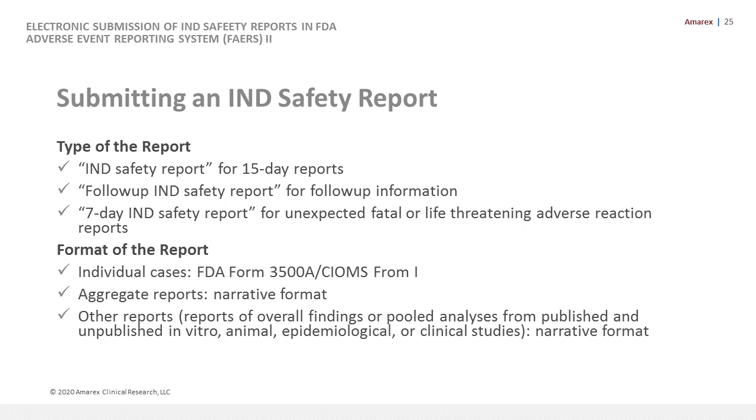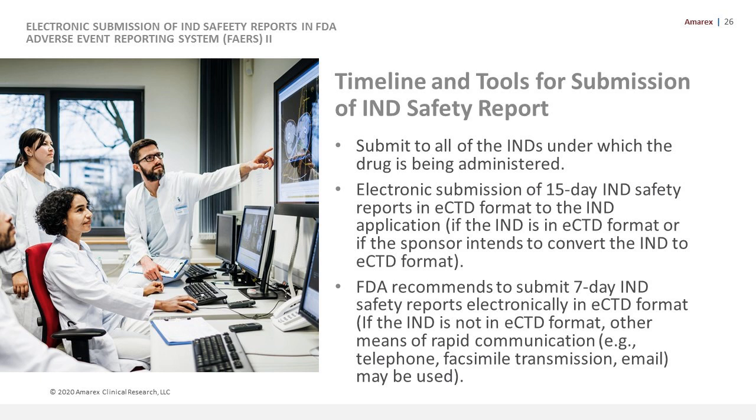The format of the report for individual cases is FDA Form 3500A, or MedWatch Form, or CIOMS Form I. Aggregate reports and other reports from other sources can be submitted in a narrative format. For the submissions, first of all, this is a very important topic: submissions should be done to all of the INDs under which the drug is being administered. So that's very important information.